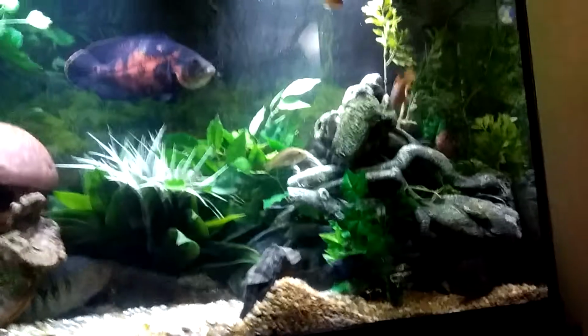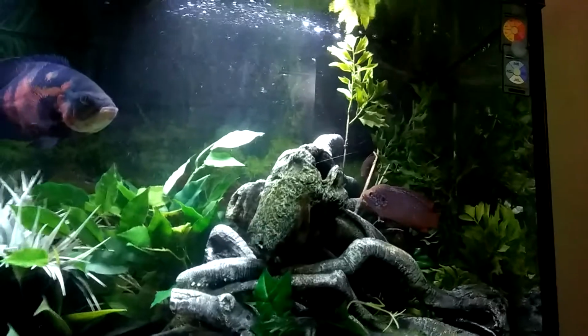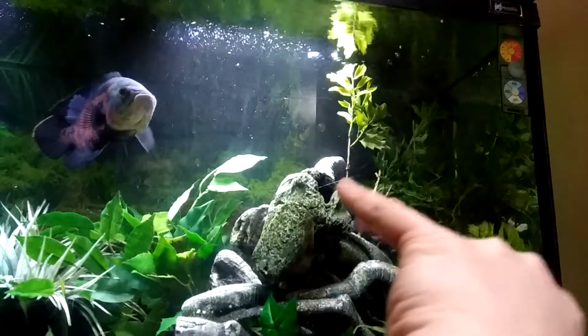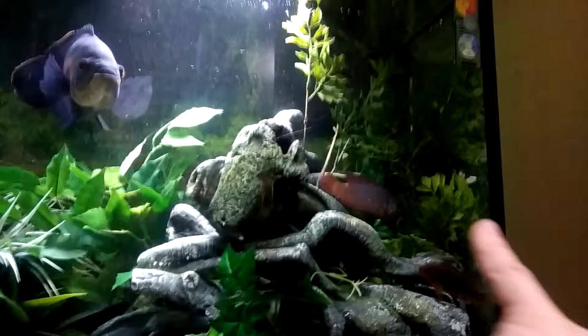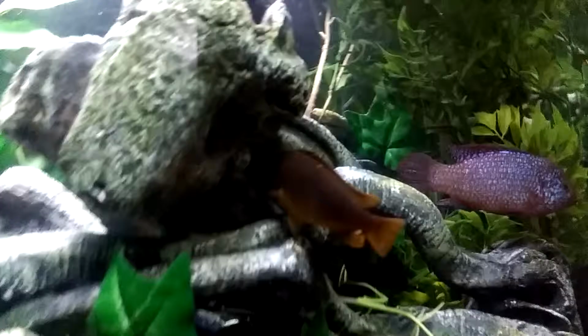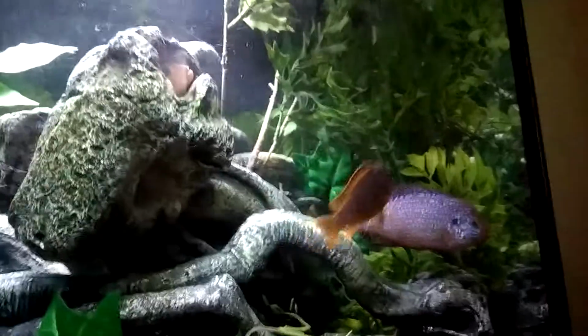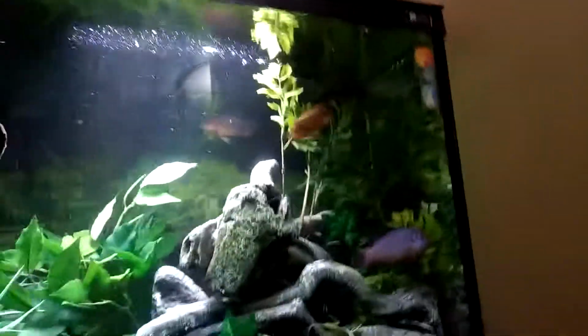Now another thing is there are holes in this decoration, and that's where these brown cichlids live. They swim into these holes. They make a nice home for themselves in there. These guys are the brown cichlids, and I absolutely love the brown cichlid. They're so beautiful. They're kind of orangey and brown. It's a very unique fish. I'm so glad I got them, and I think you can see one is just hiding in there in the decoration, so now you know what I mean.